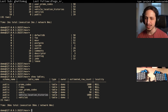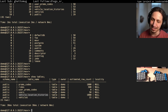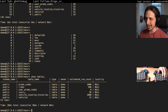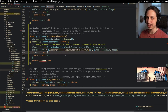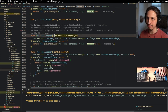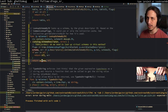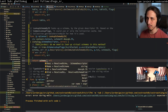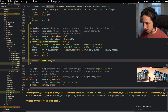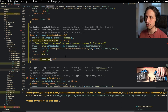Right now, what we have to do is ask every node in the cluster for how much data it has, or thinks it approximately has, for a given table. That's pretty expensive, but we're just doing that anyway because we want to get something going, essentially. So what is wrong with this? This is returning a resolved schema, and what we want is a schema descriptor. So is there a way to get the descriptor out like this? We are writing in Go.